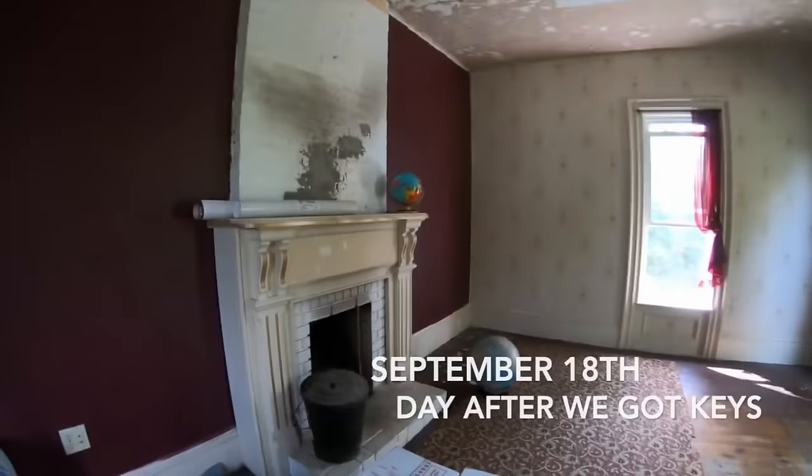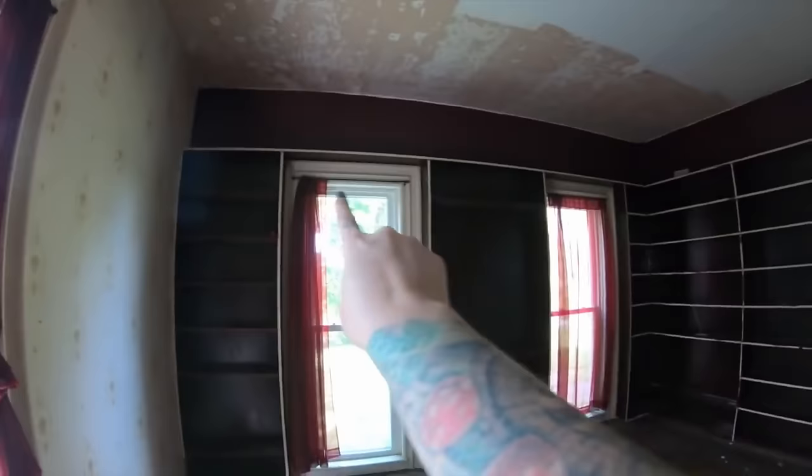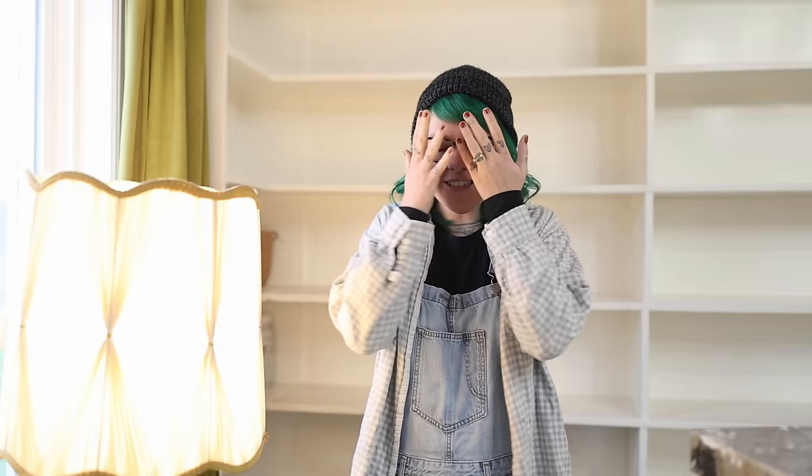The very first room that we tackled when we bought the house was my office. It's been done for about 3 years now, but as I've talked about before, I feel like everything in this house is in phases. So I guess we're moving on to office phase two now. I didn't mean to do this. I just couldn't help myself.